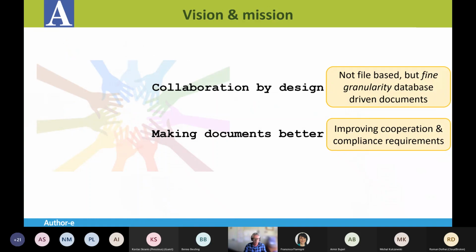Something about the Author-e product. We have a kind of vision and mission. The vision is that we think collaboration is done by a good design of your product. It's not ideal to work in file-based documents because they are too large. So our approach is to have a fine-granularity database, with small pieces of text stored in a database and presented as one document.